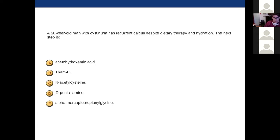Parwas, why don't you go for this? So it's a 20-year-old man, cystinuria, recurrent calculi despite dietary therapy and hydration. The next step is, so he's got cystinuria. It's acetohydroxamic acid, tham-E, and acetylcysteine, D-penicillamine.